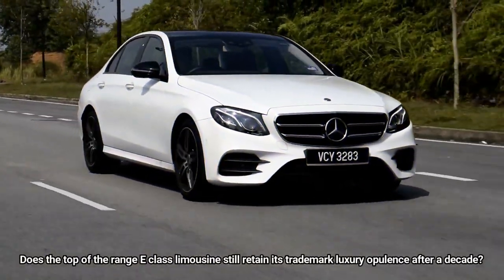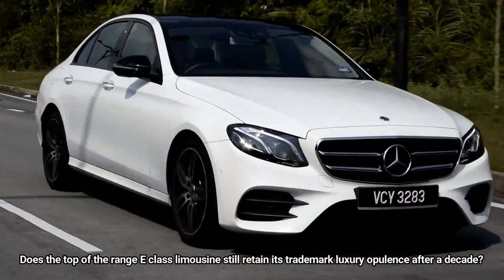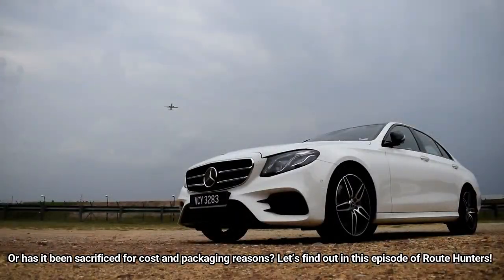Does the top-of-the-range E-Class limousine still retain its trademark luxury opulence after a decade? Or has it been sacrificed for cost and packaging reasons? Let's find out in this episode of Route Hunters.